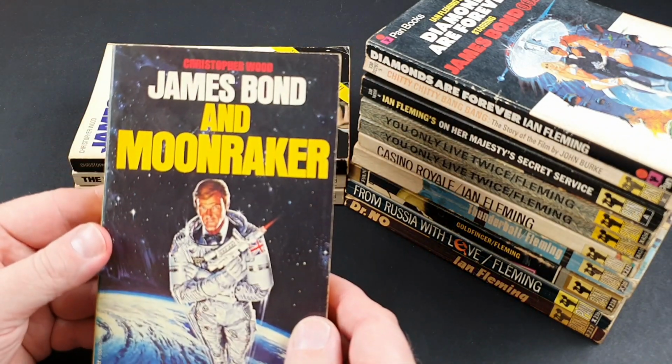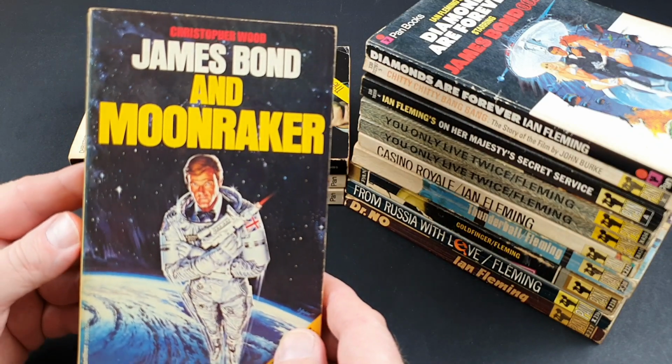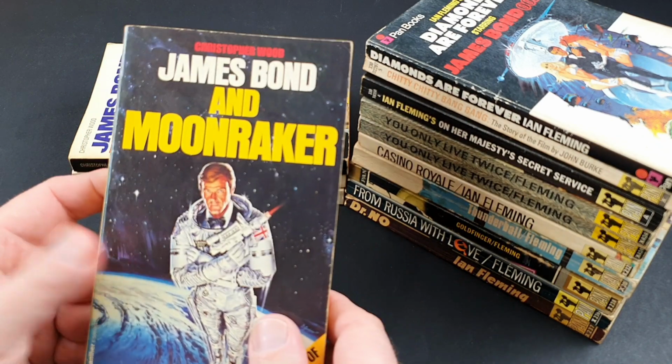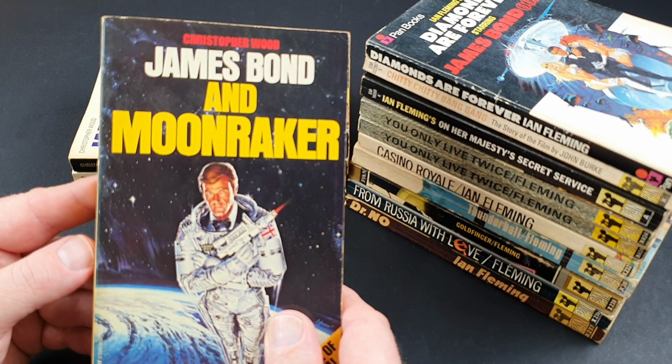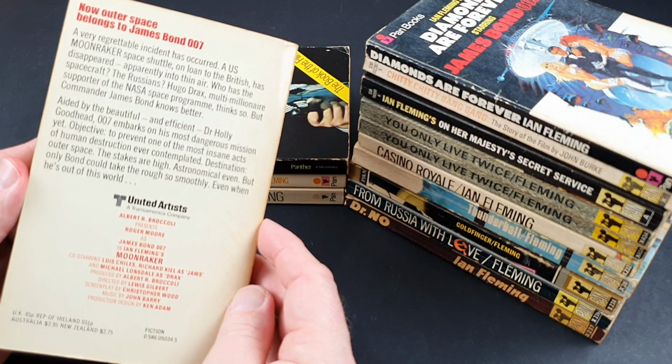Closely followed then a couple of years later by Moonraker, you know, the James Bond Star Wars reaction. Everything seemed to be going into space by then. And once again, they used the services of Christopher Wood to write the novel, and it was published by Panther in the UK again.